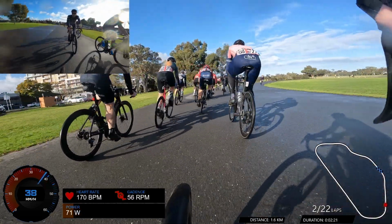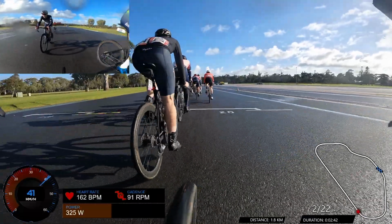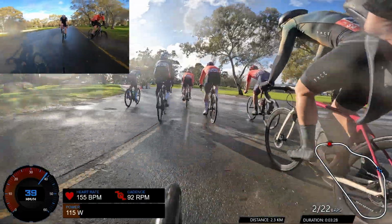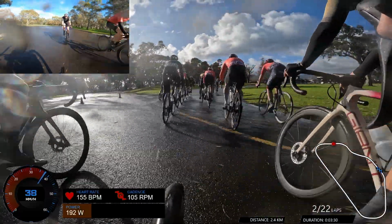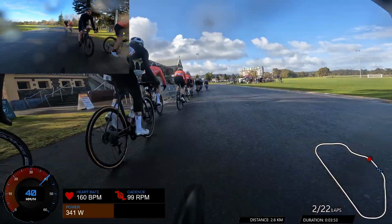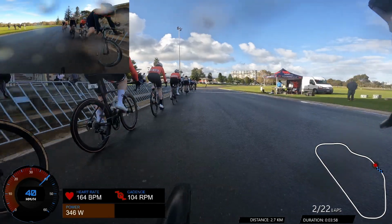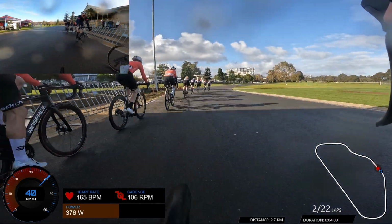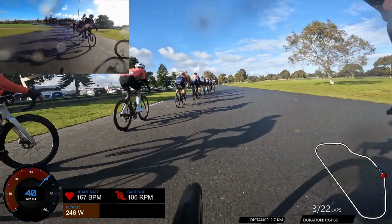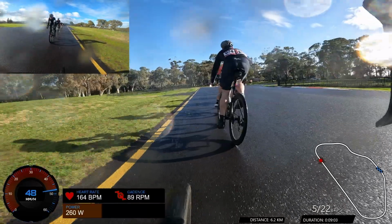Now, one thing you can see is that right from the get-go, I'm actually struggling to hold wheels, not just because of effort, but I'm just not feeling comfortable riding right on people's wheels, leaving lots of gaps in front of me, riding with a diamond space clear in front of me. And here I'm moving up on the unprotected side rather than trying to ride in the line and get a draft all the way up. It's definitely something I wasn't comfortable with early on in the race, but fortunately I came to terms with it pretty quickly.